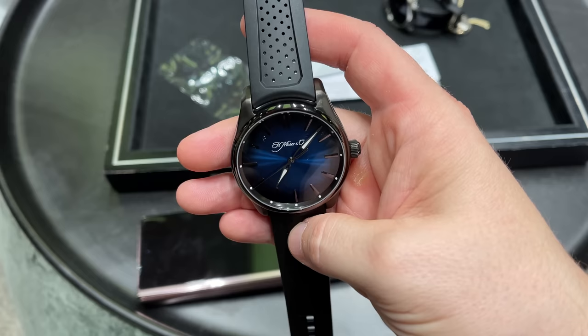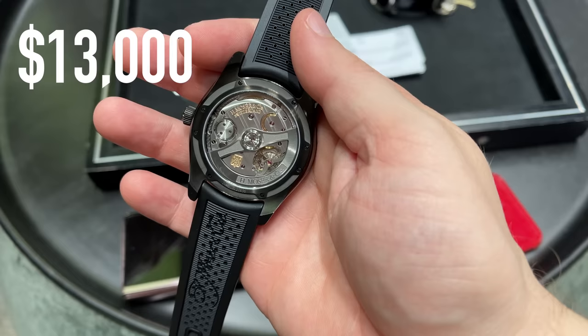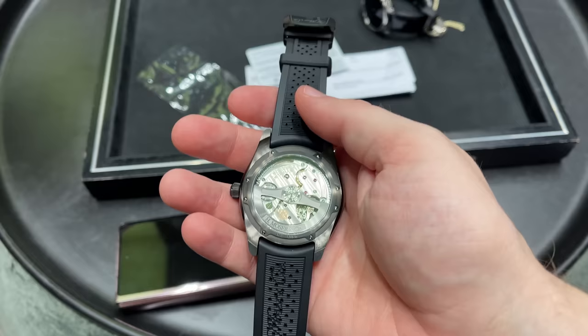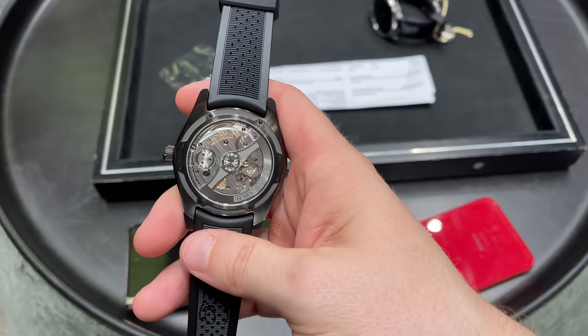The watch costs around $13,000, comes on a black rubber strap with a beautiful in-house movement, and is 120 meter water resistant. So actually a nice sporty piece from the Moser lineup. The case diameter is 43mm and the watch has 72 hours of power reserve.